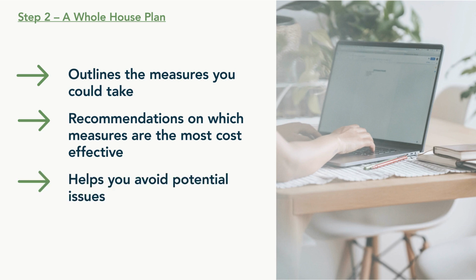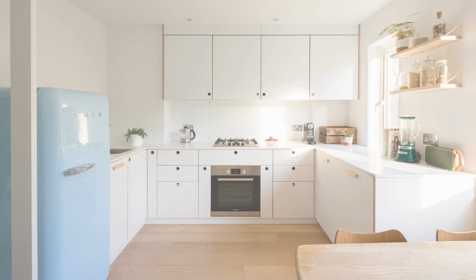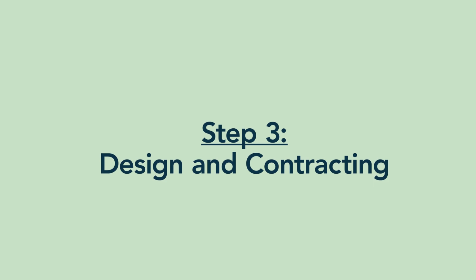Having a whole house plan will help you avoid potential issues that can occur when people carry out energy efficiency measures one by one without paying attention to how they'll interact. For example, upgrading your windows and draft proofing can increase damp problems if you haven't provided suitable ventilation. Not all homes can be improved in the same way, but having a plan means that the incremental steps you take to upgrade your home will all work together to eventually make your home the best it can be. In turn, this will allow you to benefit from the comfort of your home and the peace of mind that this brings. Step 3. Design and contracting.